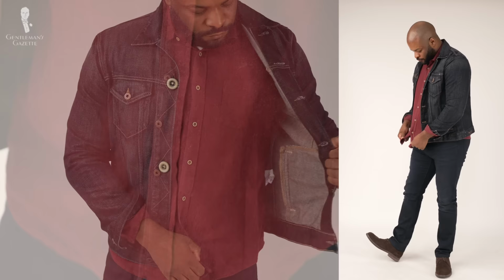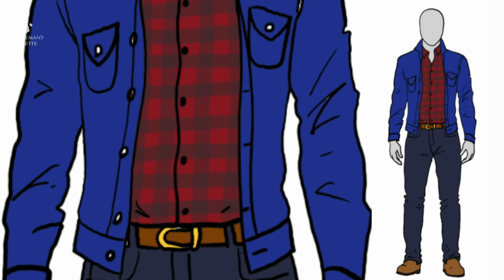Furthering the traditional workwear feel to this outfit is a classic flannel shirt. The simplicity of this outfit is the key to its success. So this is why accessories are kept minimal, with a brown leather belt and suede chukka boots to finish off this ensemble. After all, you just can't beat this classic look.